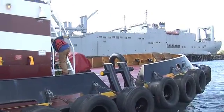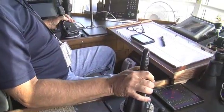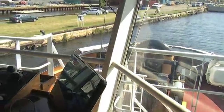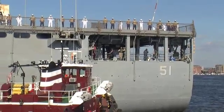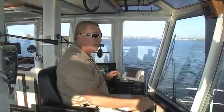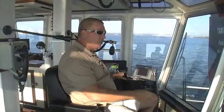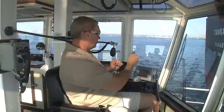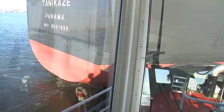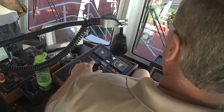If I want to go towards the dock, I can direct one of them towards the dock, and it pushes the vessel towards the dock. In the old days, we used to have a big wheel on a tug and a diesel electric engine, and you used to have to back and fill all the time. And now you're just turning around on a dime. It's really amazing. This is much easier. It takes a lot less stress, it takes a lot off of you.